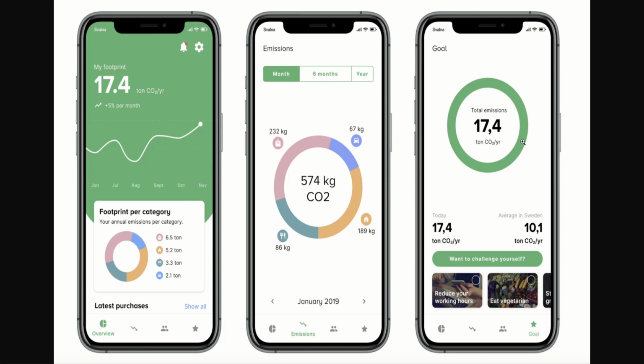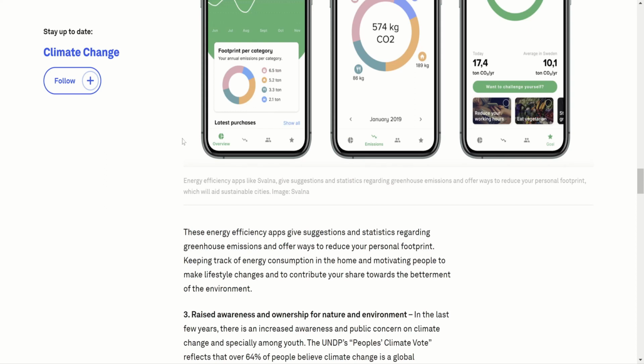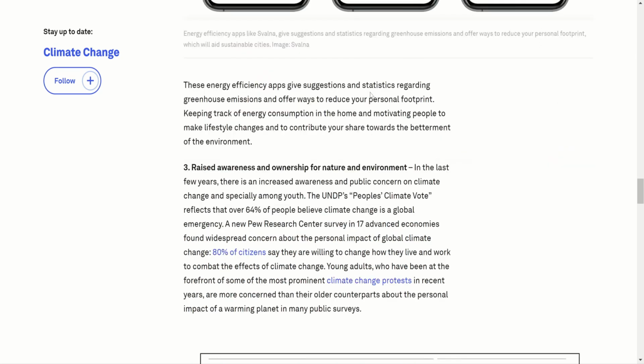Very interesting mobile application. So they're pushing this. The World Economic Forum is pushing this agenda very hard. So sooner or later, this will come to your country. These energy efficiency apps give suggestions and statistics regarding greenhouse emissions and offer ways to reduce your personal footprint, keeping track of energy consumption in the home and motivating people to make lifestyle changes and to contribute your share towards the betterment of the environment.